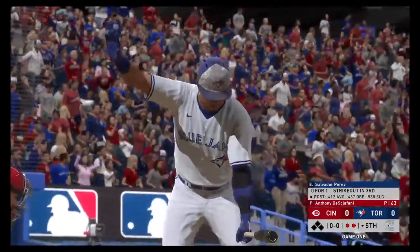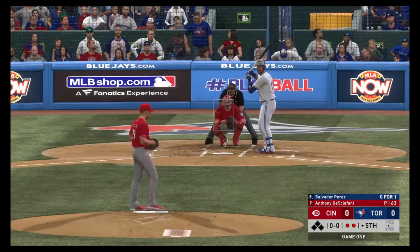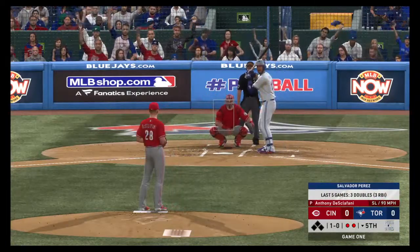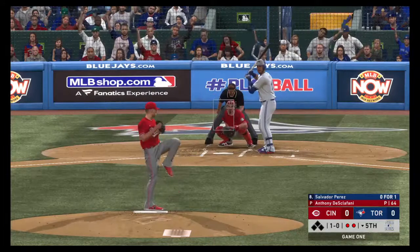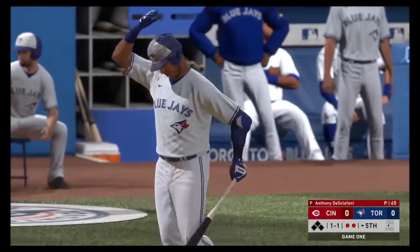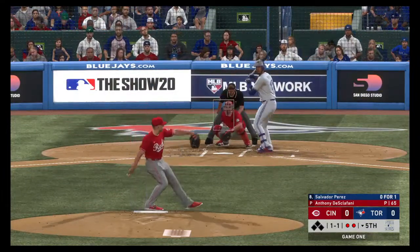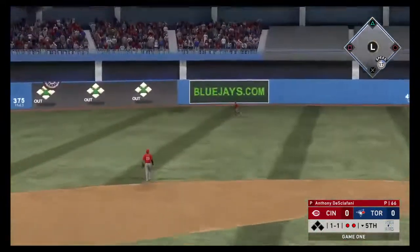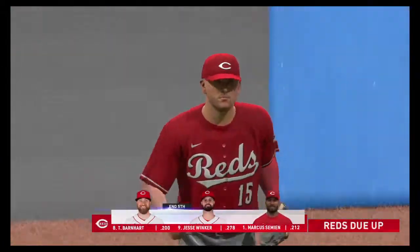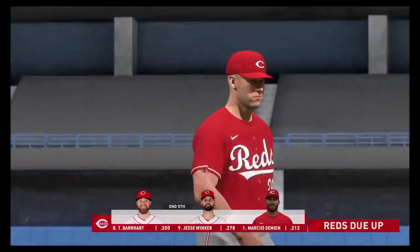Here's the catcher, Salvador Perez, looking to put the ball in play here. He went down on strikes in his first at-bat. Now here's the pitch. Ball 1, no strike. Grooves the fastball there. This is hit high and deep out to straightaway center field. And he will get there to make the running play, and that will end the inning. 1, 2, 3 go the Blue Jays. 6th inning coming up. Still zip, zip.